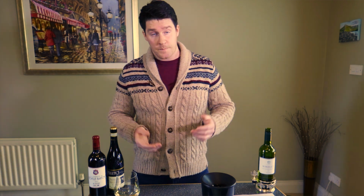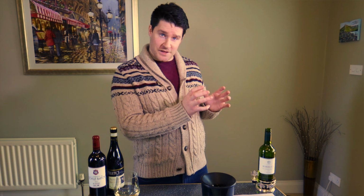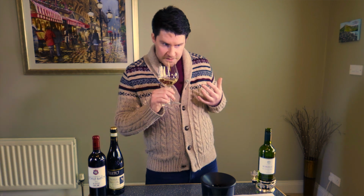Then we think about alcohol, and coming back to what we said at the very beginning with the sight, the alcohol we thought at that point, given the legs on the glass, would be in around that kind of medium area. And that is very much the case. When I taste the wine, let a little bit roll back on the throat, smell it, I'm not getting a lot of that heat that we get from a very high alcohol wine.